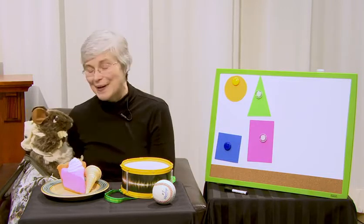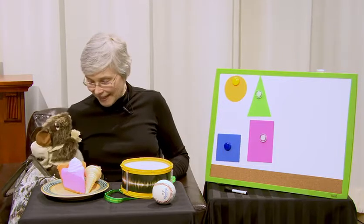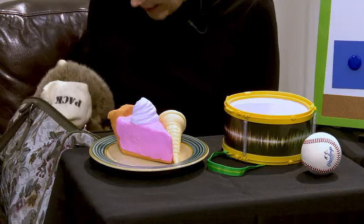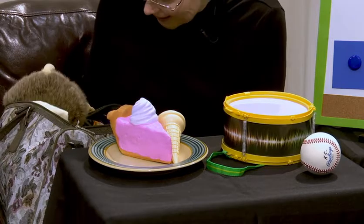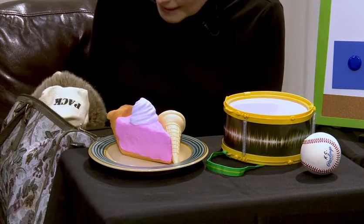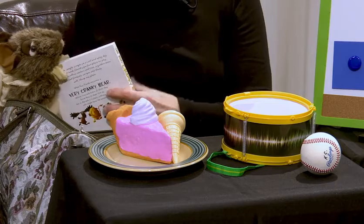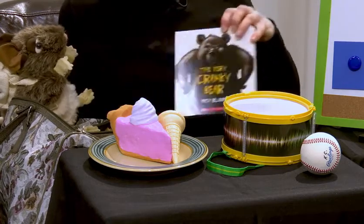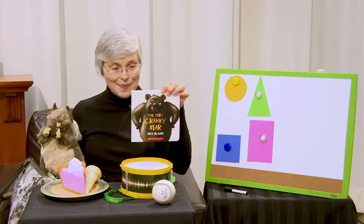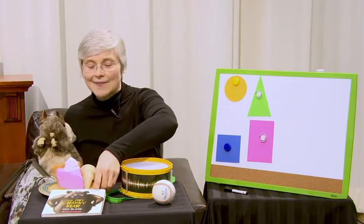Okay. Ratty, can you find something in the shape of a square? Let me see. What do you got here? Oh, yeah, I got something. You got something? Can you bring it up? Good, Ratty, good. And Ratty's right. Some books are in the shape of a square. Good job, Ratty.